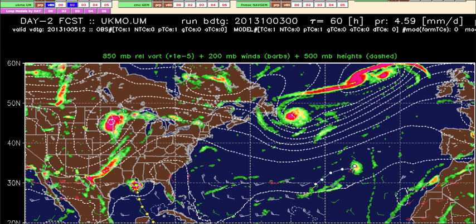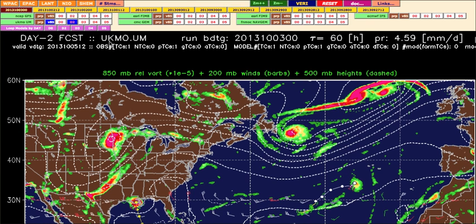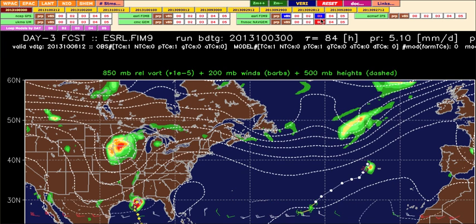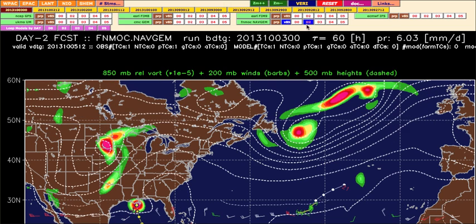Several of the global models are still taking this system into southeastern Louisiana, so that's why we cannot rule out a landfall there near New Orleans. This is the UK Met model, which is a reliable model, and then here's the CMC model, which is also showing a landfall basically on the Mississippi coastline. Then here's a look at the FIM model, also showing a southeastern Louisiana landfall, as well as the NAVGEM model.